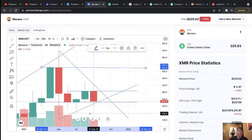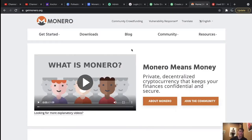However, I am more bullish than bearish, especially in the next year. So I do think we have a very good chance of getting from 287 up to that 420 mark. I'm not saying we're going to break all-time highs of that 520. However, we have a good chance of getting to 420, what it is currently at. Now, let's take a look at the website and watch this short little video.